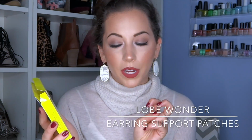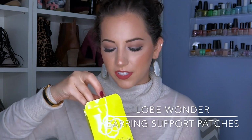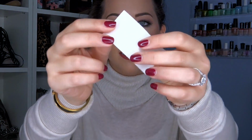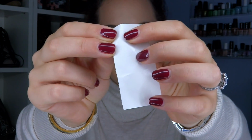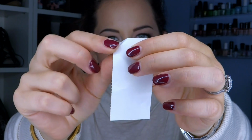So as I mentioned, they are a bit heavy. And to solve that problem, I actually bought this. This is the Kendra Scott Lobe Wonder. They're earring support, little patches. They're sticky patches. And you get a ton of them in here. Let me see if I have one open. Here we go. So I don't know if you guys can even tell, but it's literally just a very small circular sticker here. And you just peel it right off of here. It's textured a little bit so that it will stick to your ear. And I'll just pull one off so I can show you guys.